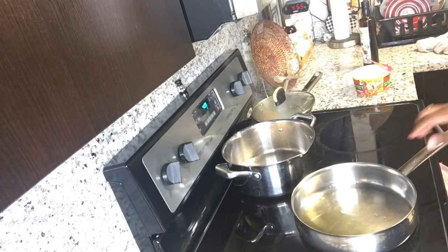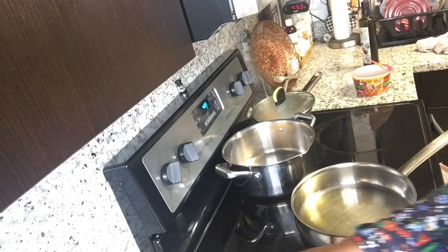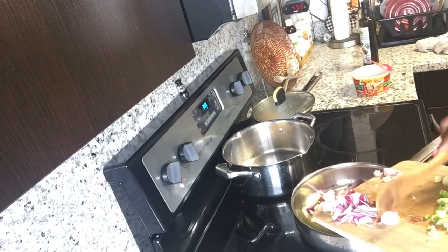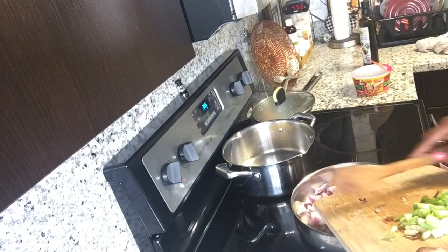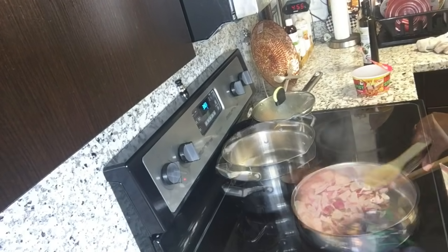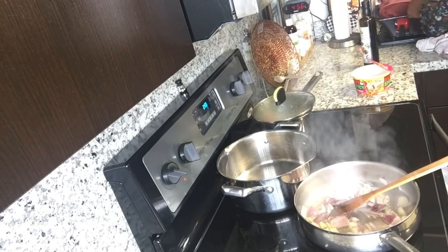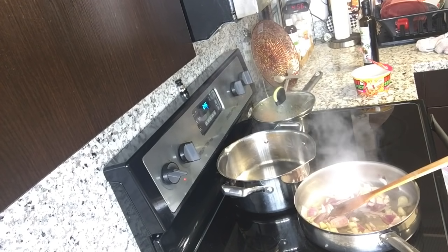So now I've heated the oil. I will add the onions and garlic. Here I add all the spices to the onion and garlic and stir for 30 seconds, then cover for 2 minutes.